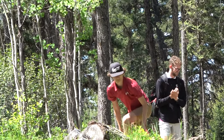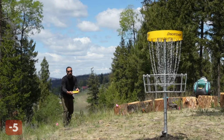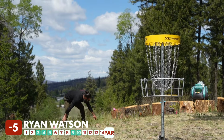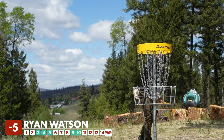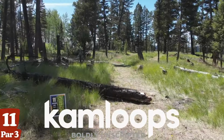Beauty. Thomas loves it in the background. Who doesn't love a big putt? Speak of the devil, here is Ryan Watson with the conventional putt. And as I say that, it looks like he just putted with a driver. It did look like it, didn't it? That is 100% a driver. Yeah, there's nothing conventional about that.